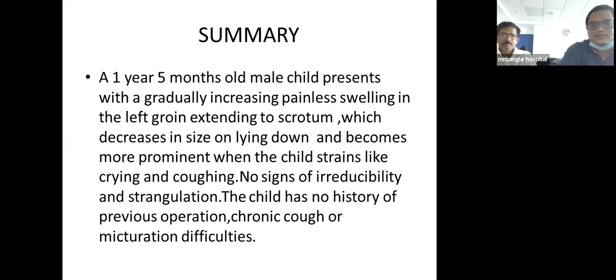Summary: 1.5 year old male child presents with a gradually increasing swelling in the left groin extending to the scrotum, which decreases in size when lying down and becomes more prominent when the child stands, cries and coughs. No signs of irreducibility and strangulation. The child has no history of previous operation, chronic cough, and intubation difficulties.